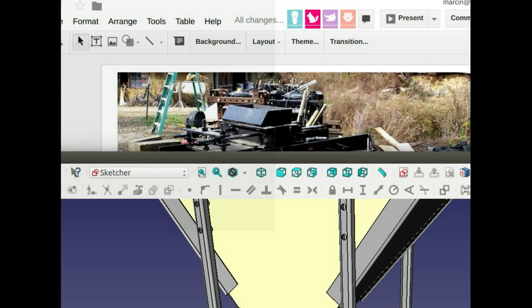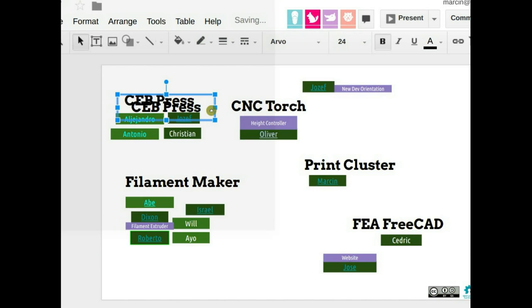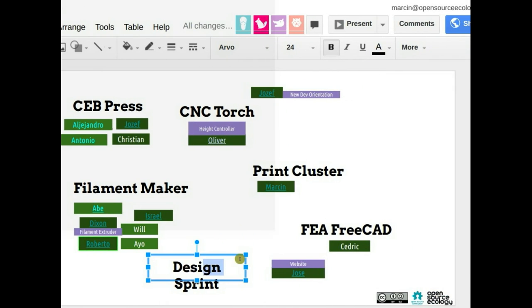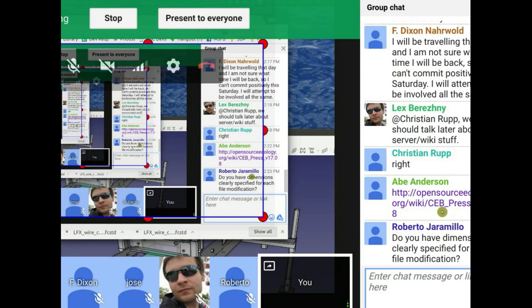So let's get the tentative interest on that. I'm going to put a little category here called design sprint, and let's attach some names. So that's going to be hot and red for this Saturday. So we've got Roberto. Let's see, did Dixon say yes? Or let's see, who else we got here?